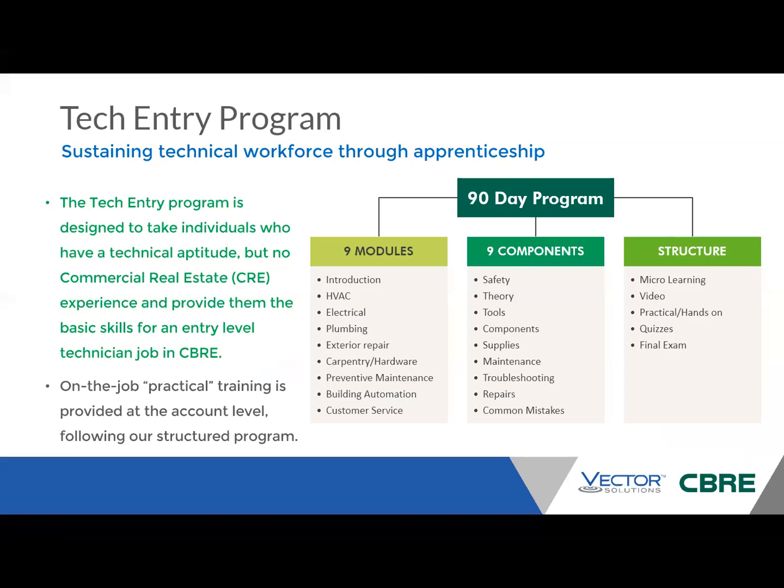Okay, so let's talk about our tech entry program first. This is an apprentice level program. It's a 90-day program, and the goal is to take an individual who has a technical aptitude, meaning they like working with tools, they're good with tools, they enjoy working with their hands, and even if they don't have commercial real estate experience or maintenance experience in a commercial environment, we are going to give them the skills across 9 areas in order to allow them to begin a career as a maintenance technician coming in with little or no experience. So by providing on-the-job practical training and some online learning through Red Vector's LMS, we're able to basically cultivate our own talent from start to finish.